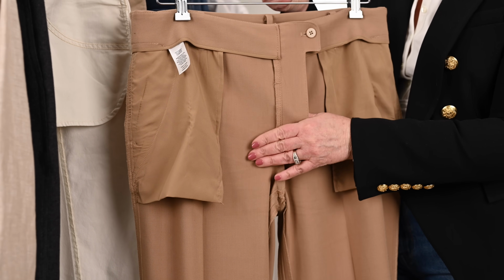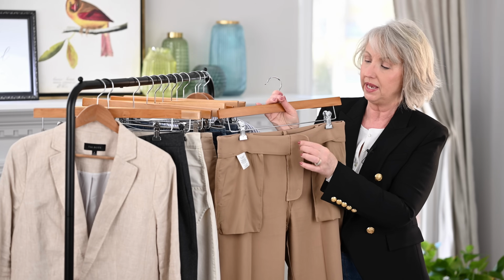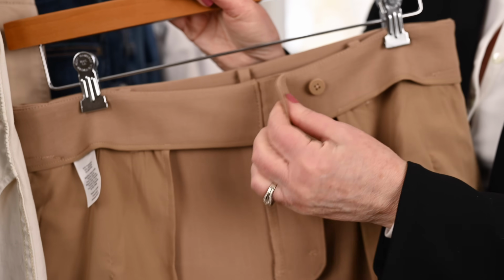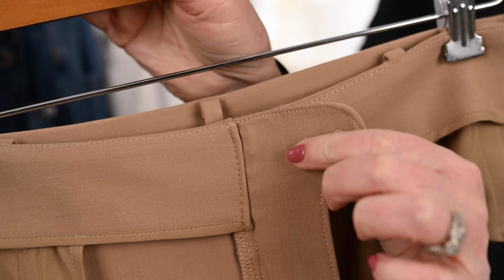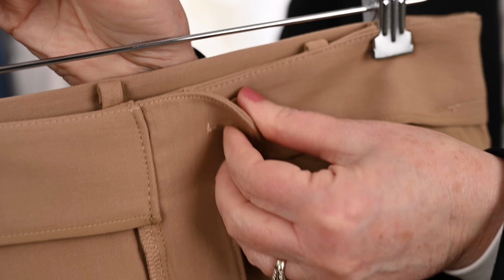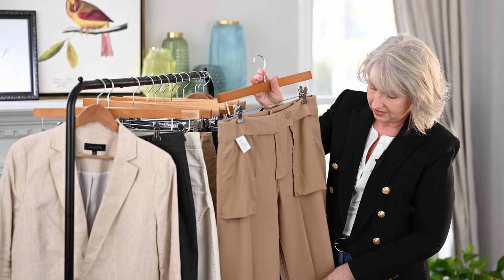And check out these buttonholes. It's also really important to make sure that you have some nice buttonholes, and I especially like keyhole buttonholes like this. That means they're basically straight, and then one side of them has a little bit bigger, rounder hole, and that's the side where the button is going to pull at, and so that just makes it lay even nicer.